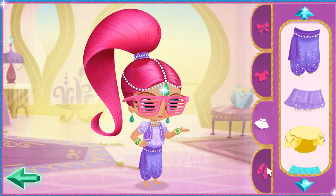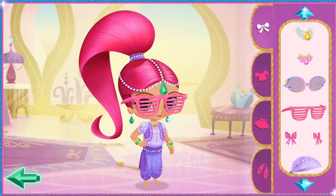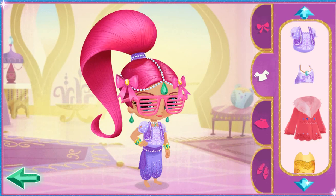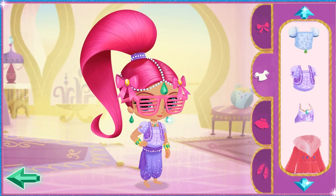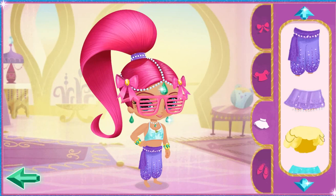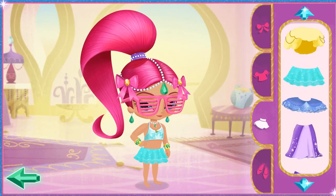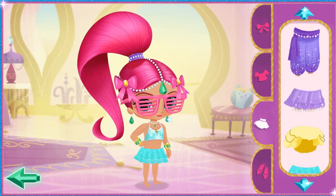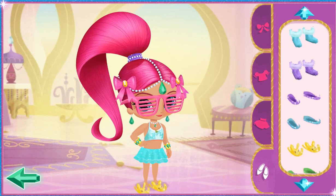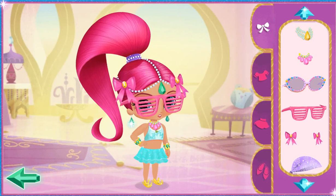You can pick from tops, bottoms, shoes, and excellent extras too. Click on the blue arrows to find more clothes and extras. To put something away, just click on it. Tops. I look genie-rific! Bottoms. Extras. Ooh, great choice.